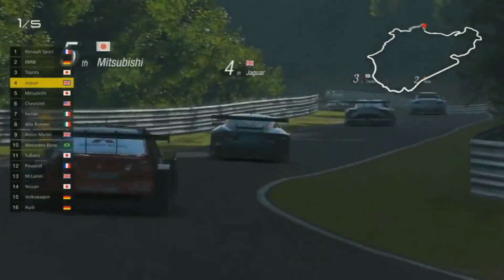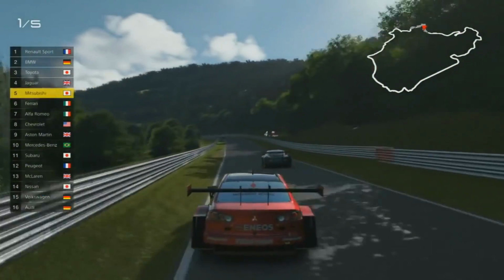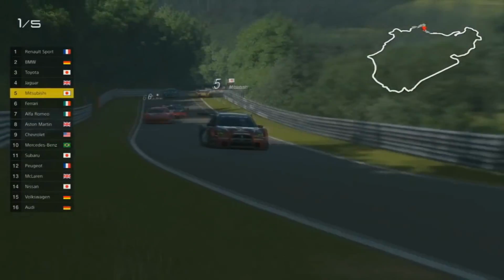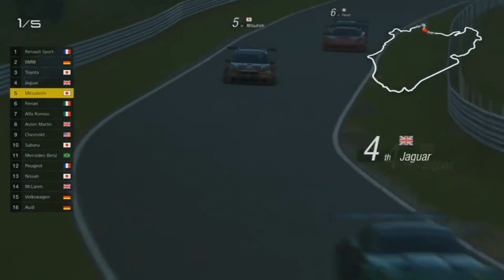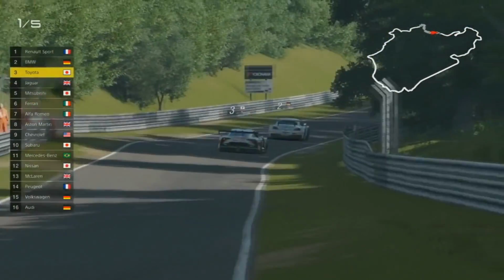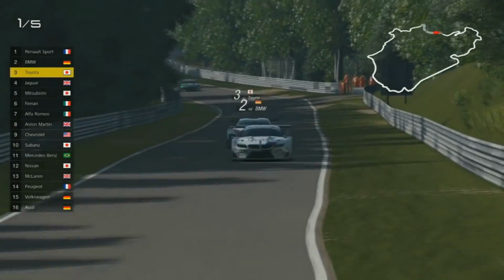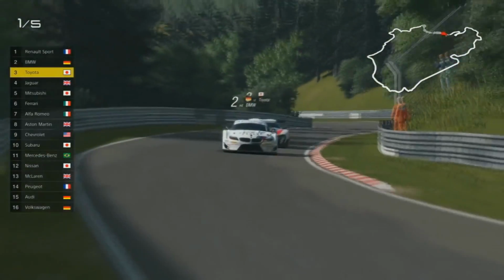Ooh, some trouble for the Jaguar. And we actually have a British driver on the track. Oh, you know what? Those flags are not representative of the drivers. I just figured it out. That would be too much of a coincidence. I apologize to our viewers out there. That was a little too good to be true, wasn't it? When I realized the Jaguar driver had a British flag, I thought, wait just a minute. The Renault has a French flag. Okay. Well, look at the Toyota chasing for second place.